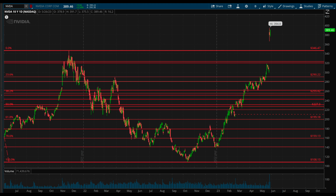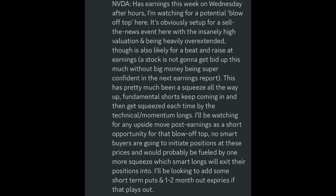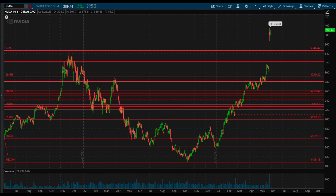This is what I wrote up last week in the Discord watch list, saying how I thought the company was likely for a beat and raise, where I'd be watching for potential blow off top after the report, though I had no expectation for the size of this move and the size of the beat on guidance. Overall though, in my opinion, there's no doubt that the stock is grossly overvalued here, but never underestimate hype cycles, which the market is experiencing with AI right now.